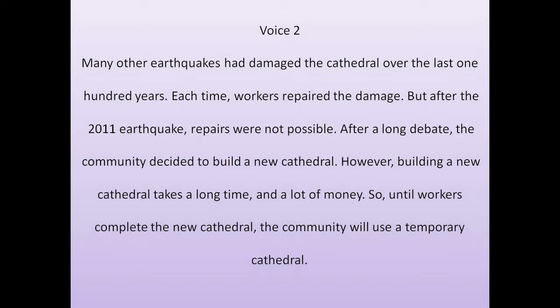However, building a new cathedral takes a long time and a lot of money. So, until workers complete the new cathedral, the community will use a temporary cathedral.